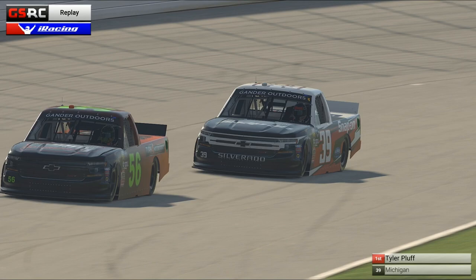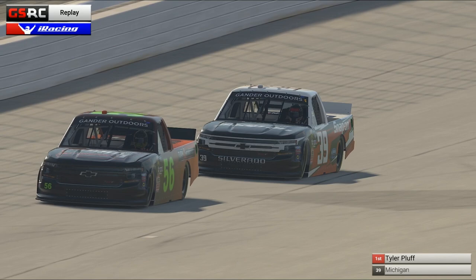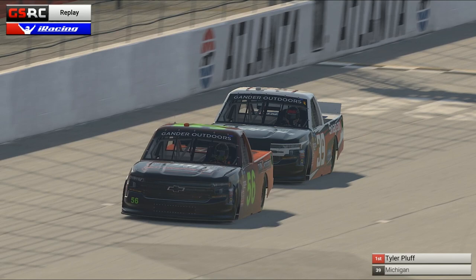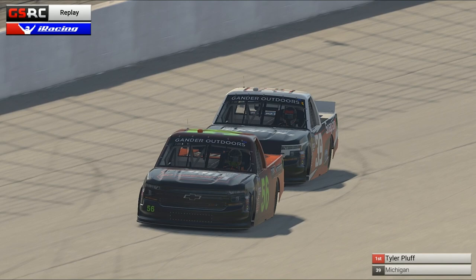Now, obviously, you were a little bit at risk of a caution coming in and pitting because that could have trapped you a lap down. So, how do you formulate when's the best time? Do you try and go for something statistical of when you think there's a least likely caution, or is it just a wing and a prayer sort of thing?